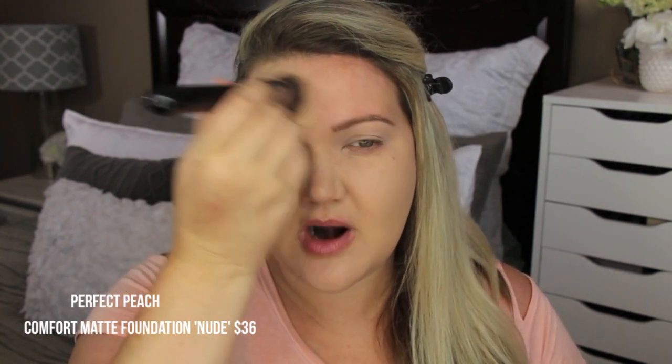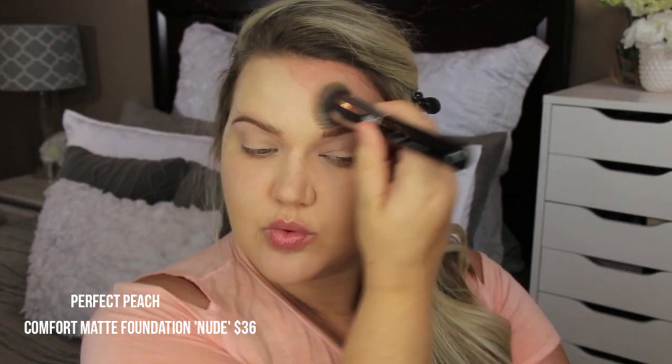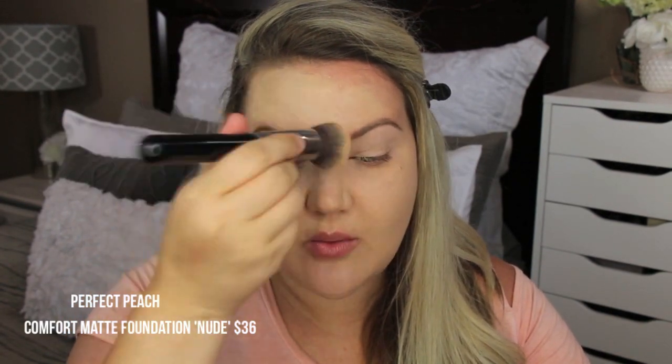But I'm saying, if you have, I'm just going to go in with another pump. If you have a little bit more dry skin, then you will probably find that this might be a little bit too matte for you, a little bit dry, and you might need to add an oil to it, or use a really good moisturizer beforehand. But I wanted to pair them together because that's how I've been trying them out. So for this video I wanted to do that.